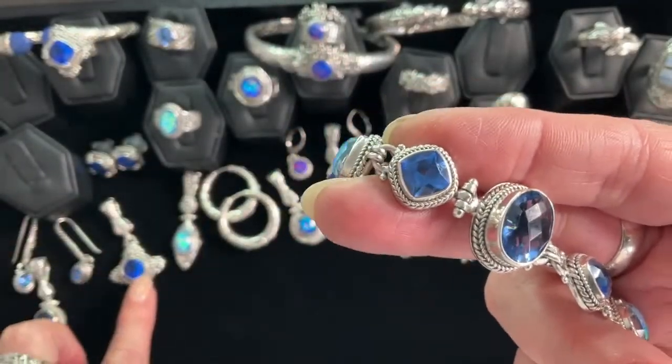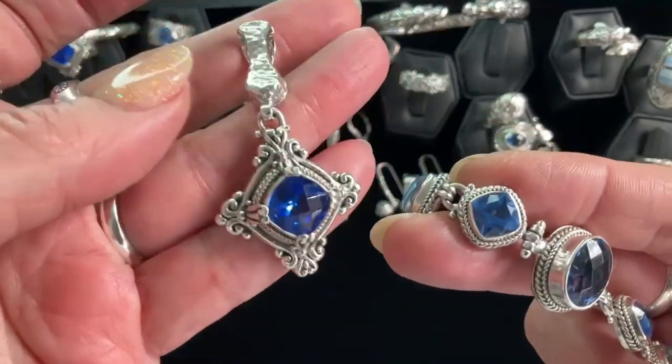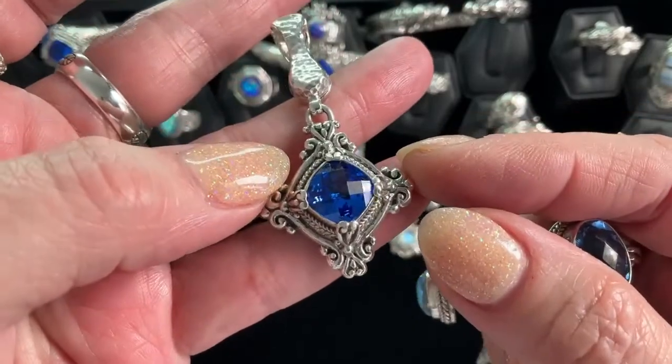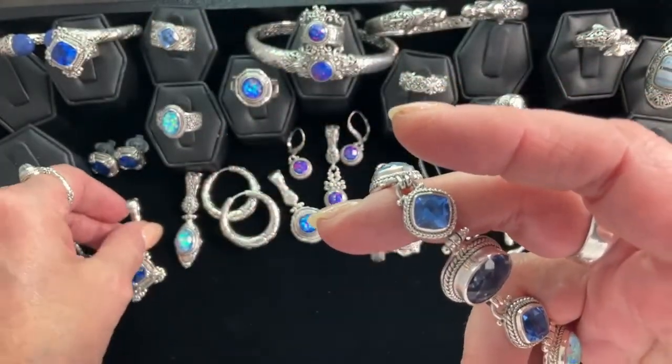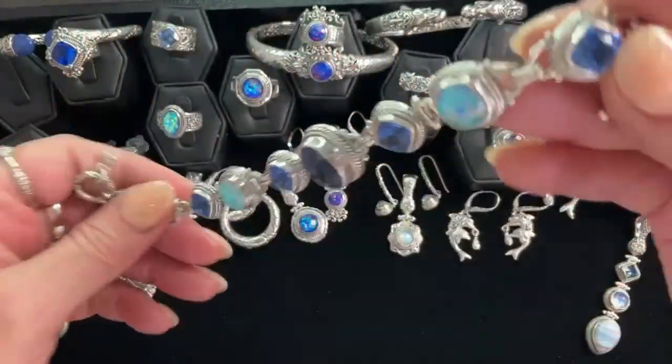But I really go for that cobalt kind of blue color. If you put a gem tester on it, it's literally quartz. It's not glass like a CZ, it literally tests as a real gem, because it is, it's just done in a lab.